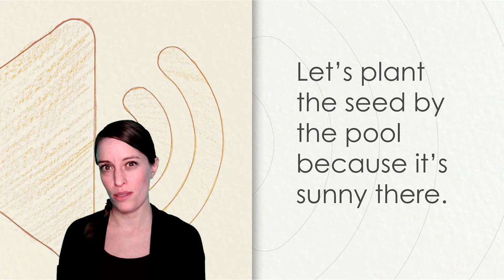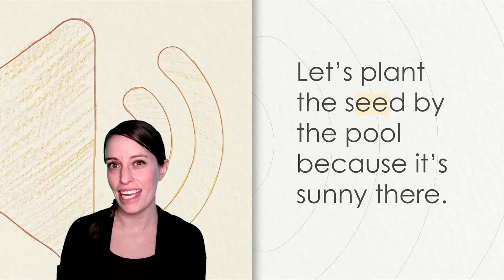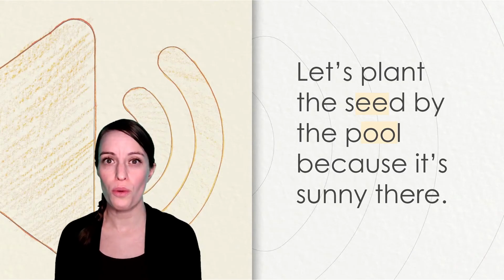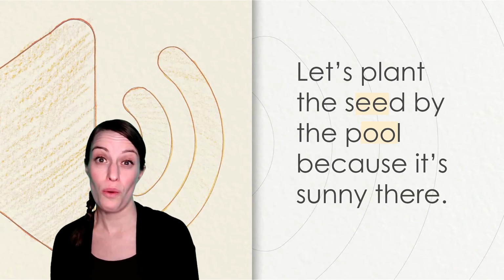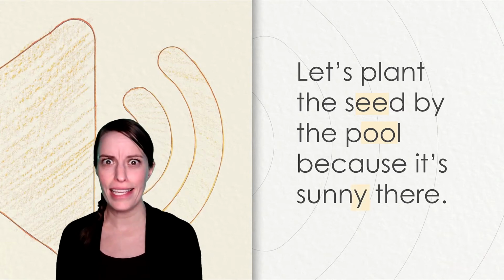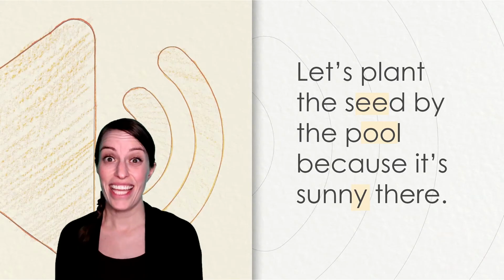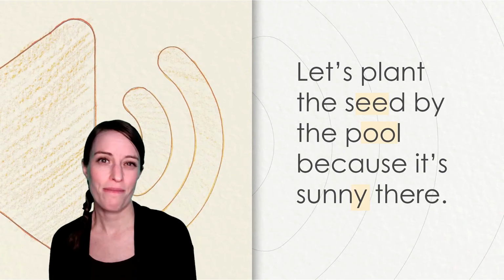Let's look closely at those words. In the word seed, there is a vowel team EE. Those vowels work together to say E. In the word pool, we hear the OO sound. If you see two O's, they will often say OO. And finally, in the word sunny, we hear the long E sound at the end, but it's made by a letter Y. If you hear the long E sound at the end of a word with more than one syllable, you'll often see a Y making that sound.